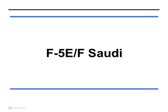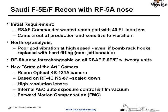Now, when Saudi bought the aircraft, the commander had some background in reconnaissance, and he wanted a pod with a 40-inch focal length lens. It turned out the camera was out of production.